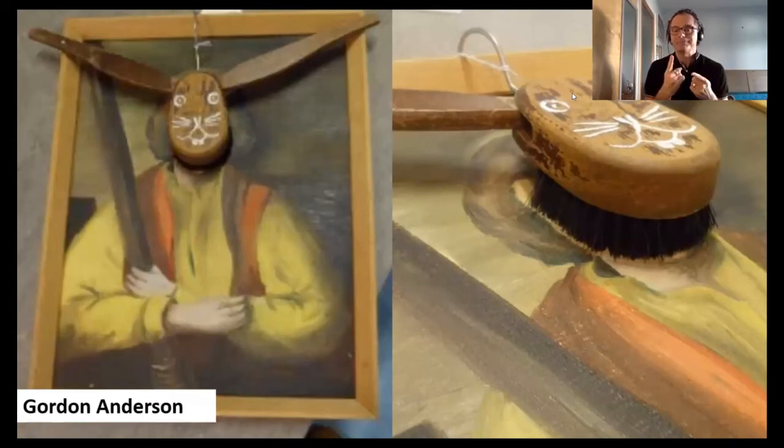This is an oil painting. It's possibly a saint, but he's taken a clothes brush and he's painted a bunny face on it and added it. And I asked him, he said that he didn't have a title for it, and he said, well, you can choose a title if you want. And I just thought, well, that's maybe not very fair, so maybe during this project we could give it a title together. That would be quite a cool thing to do.